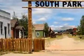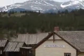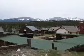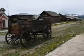This year the class is going to be working at South Park City in Fairplay, and we're going to be completing a National Register nomination for South Park City. And South Park City is a recreation of an 1880s era mining town using historic buildings that were moved from across the county in the 1950s. And I think this will provide a great case study for the students to work on, really get into some interesting debates and discussions about what makes a building eligible.